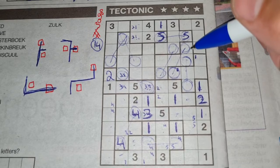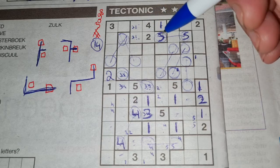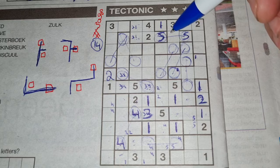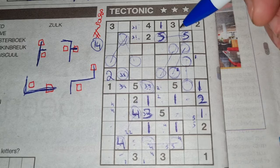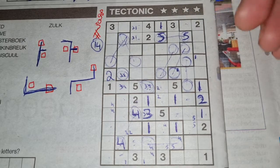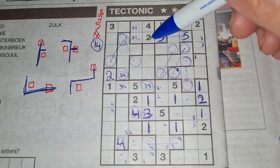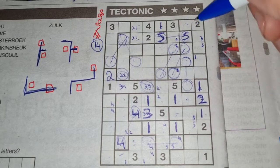Alright. Come on. It's taking too long. Well. 1, 2, 3. I think this box should be a 4. No, not a 4. Let me think. This box cannot be a 3, so the 3 could be here, could be there. This box cannot be a 2, so the 2 could be here, could be there.